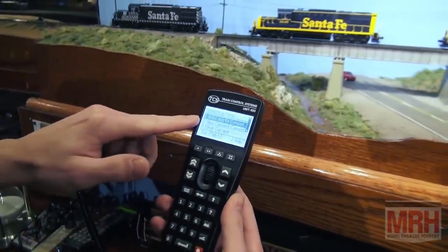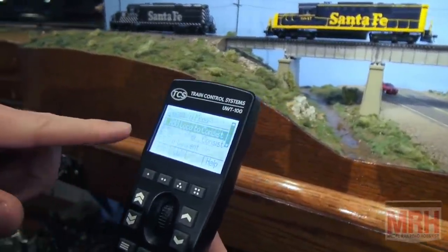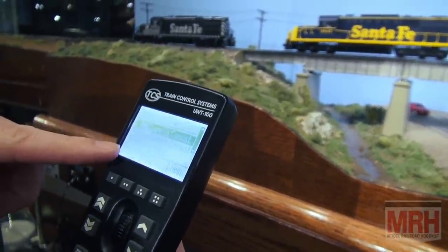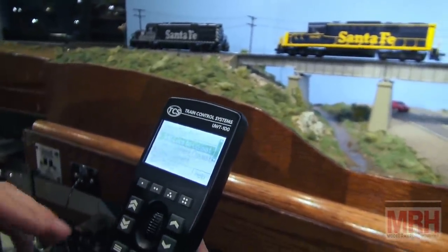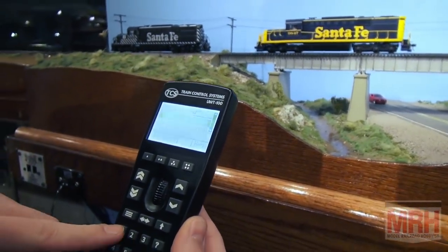From here, I can add a locomotive to the consist. If I had a current consist, I could view it, or if I had a consist currently, I could clear it, delete it, get it out of the system temporarily. So since we're setting it up, I'm going to add a locomotive to a consist.